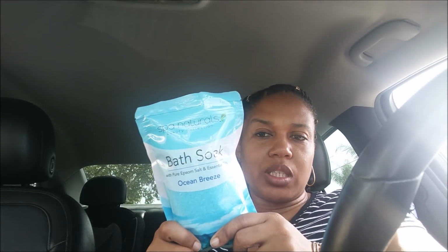I got the rose petal the last time, so I didn't see the Ocean Breeze. So I did pick up one of these, and I bet this smells really, really good. So I can't wait to use that.